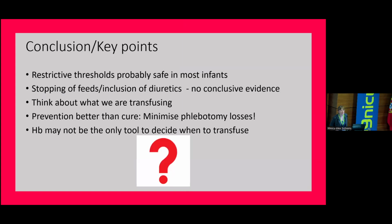I'm just going to leave you with a few key points. Restrictive thresholds are probably safe in most babies. In terms of including feeds and diuretics, we don't have any conclusive evidence yet. It's really important to think more about what we're transfusing, I think, particularly in the next few years. This is the realms of research, so we can't phone up our local blood bank and say, I'd like a 65-year-old female's red cells for my baby, please, and I will not accept anyone else, because they'll probably just get cross. Prevention is probably better than cure, so minimising our phlebotomy losses is really, really important.